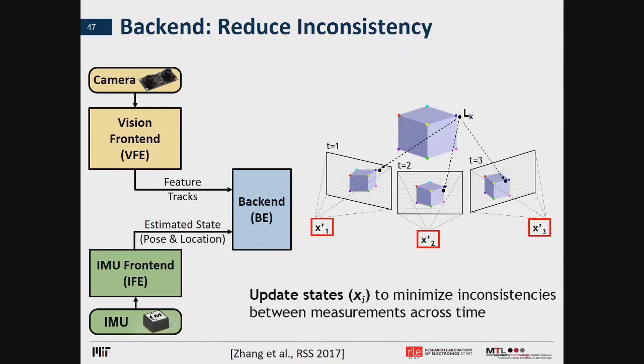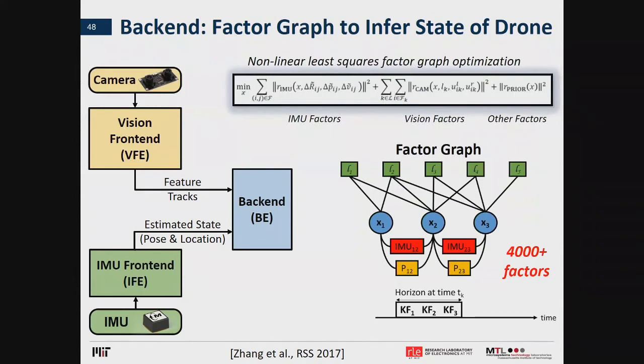And then you have some kind of back-end processing, which is basically fusing the feature tracker, the vision information, and the IMU information, combining the two together. There might be some inconsistencies between the two. Sometimes, especially from the visual side, things might get occluded. So from different views, the location of these points might change because of lighting and stuff. And so you use the IMU information to help you fuse it together. Okay. And so how do you actually fuse it?